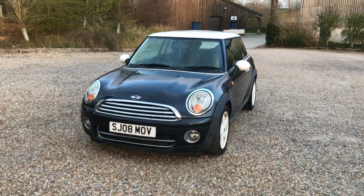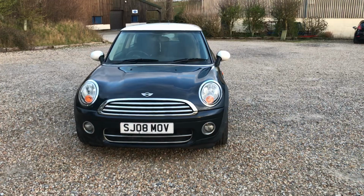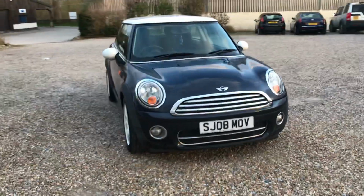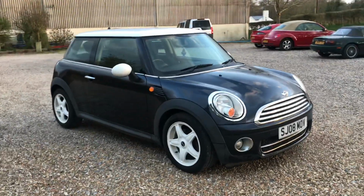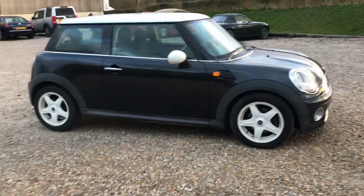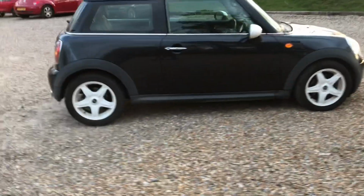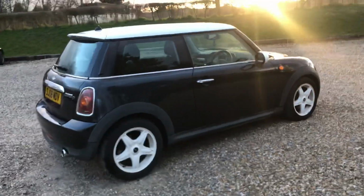Now, having spoken to the previous owner, they've been delighted with this car, served them really well. It was actually driven all the way down from Scotland down to us here in Hampshire, so that's about as long a drive as you can have in the UK. And when it arrived, they were keen to show me that it averaged 73 miles to the gallon, which is remarkable. And also what I found out about these is this really is the engine to go for.